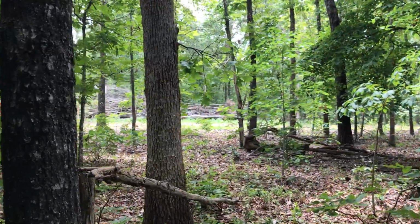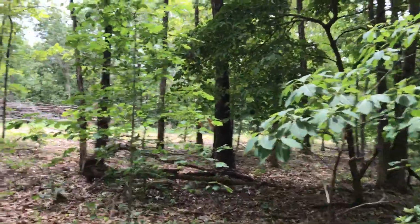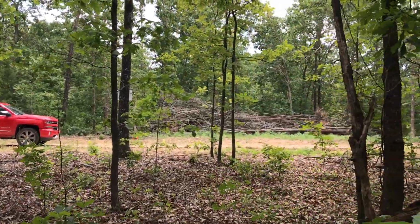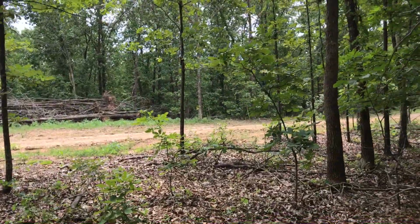I see hickory nuts all over. Usually we see mostly red oak and white oak, but I've seen so many hickory nuts in the last couple minutes on this property. It's safe to assume you'll find some hickory trees.